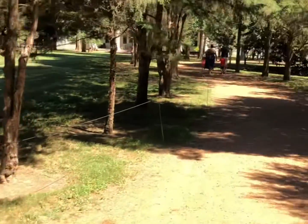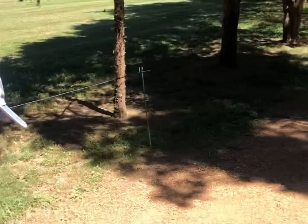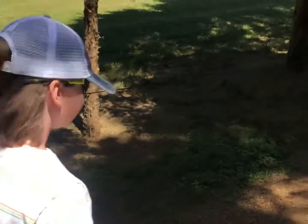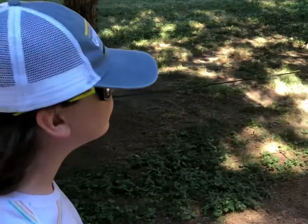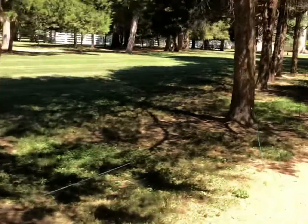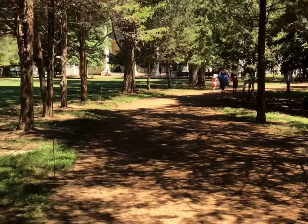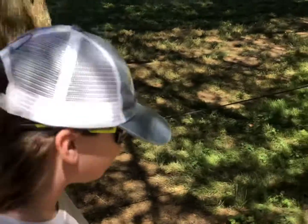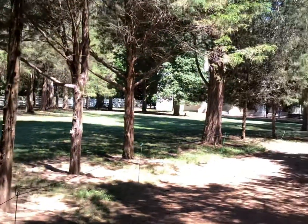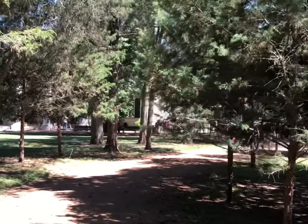Hey, right now we're walking down a nice shady path, so it's not as hot. What do you think of it so far? Pretty good. Now, we've been to President Polk's, one of his homes, the only home that he has left standing. It was a lot smaller than this, wasn't it? Yeah. So this is more of a mansion style house here.